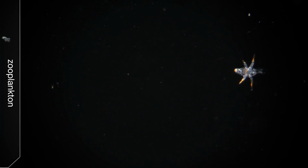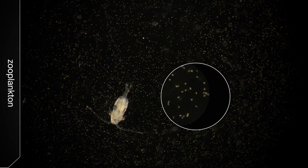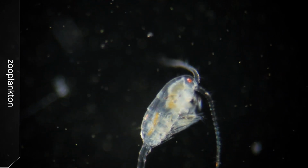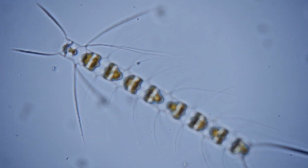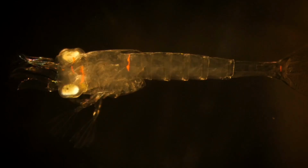The second group is called zooplankton. Most of these are way, way bigger than the phytoplankton. And unlike most phytoplankton, they need to actually eat. You can see how this one creates little currents to pull the food in towards its mouth. Some plankton drift forever. Others, like these, grow up into something else.